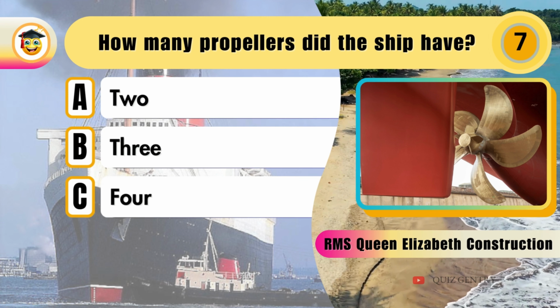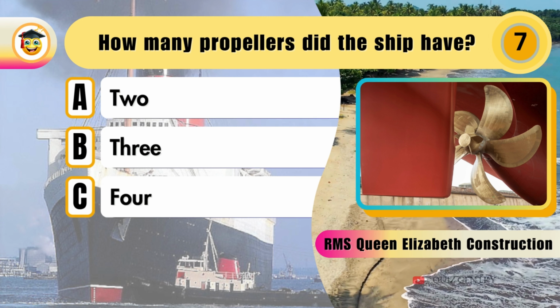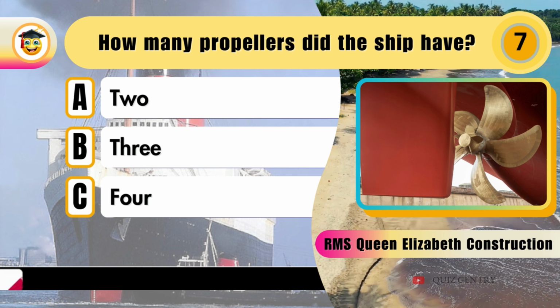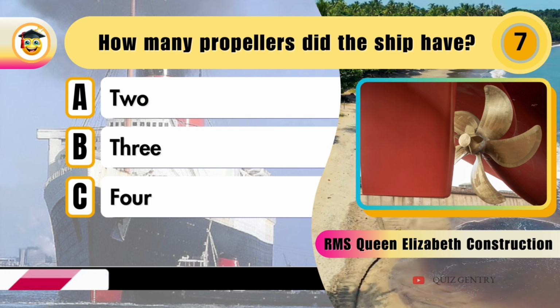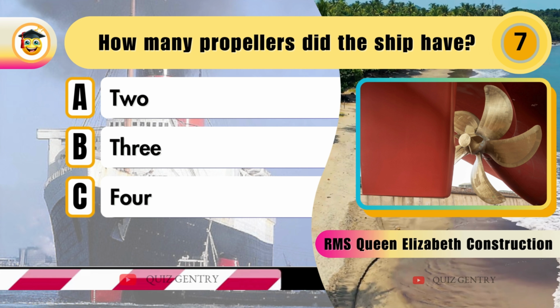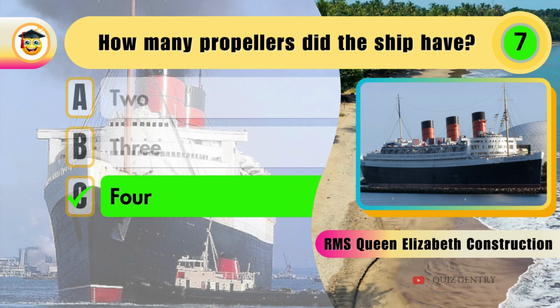How many propellers did the ship have? The figures are 2, 3, or 4. What do you say? Yes, she was equipped with 4 propellers.